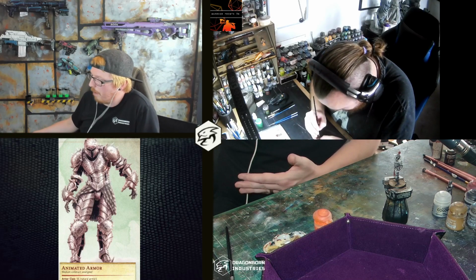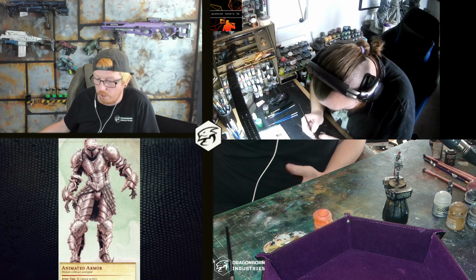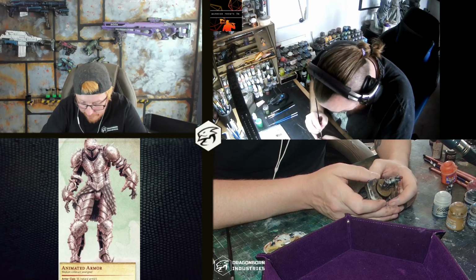And what I like about a black base coat and then going up through the silvers is that you only need to dry brush. You don't need to think about the thin layers. Just get as much off the brush as you can and add more in little bits.